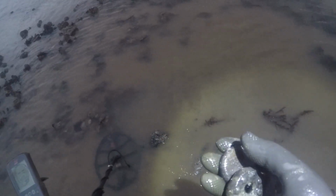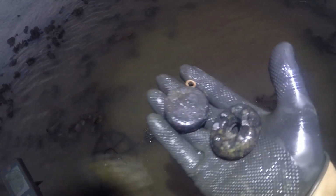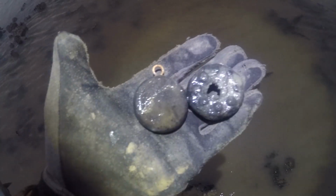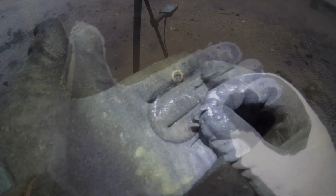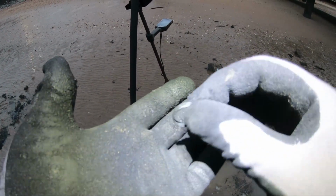I got soaked. And, well, I keep forgetting I've got short boots on. I've got two booties now, wading through these pools. But I've got one signal there that was 30, but there's two fishing weights. Two for the price of one, and two booties. Very nice. My next find is a little silver ring.